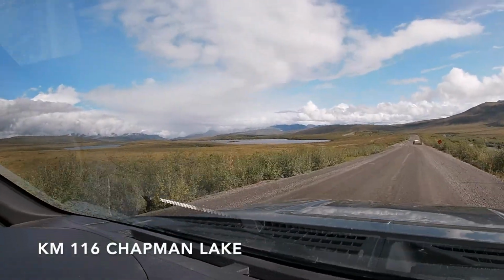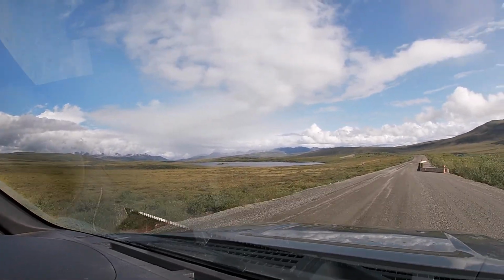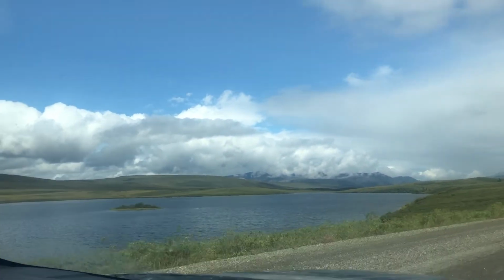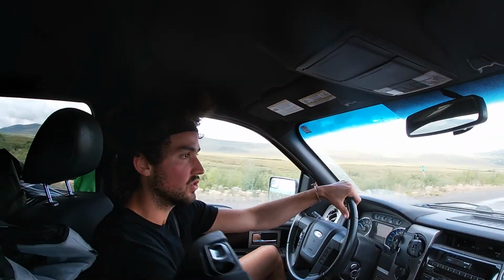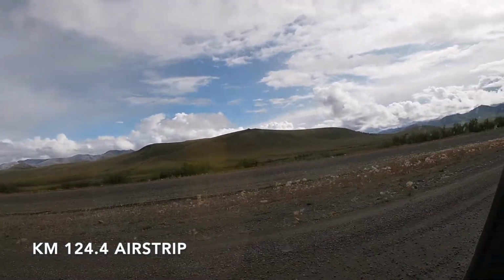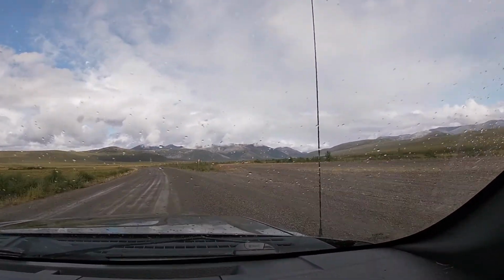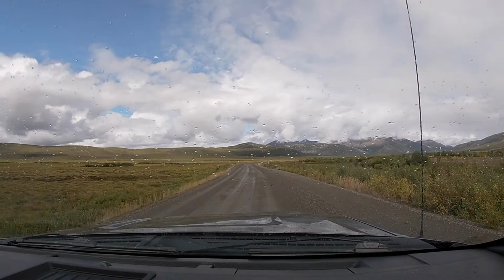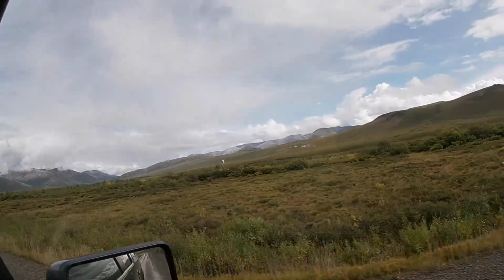So we're driving past Chapman Lake shortly after our moose sighting. That pumped me up. This is actually the largest lake on the Dempster Highway. Good view of Chapman Lake. So now we're out of Tombstone National Park, and we're actually driving along an airstrip. It's so rugged. You can just see where the airplanes land. There's a couple planes parked just over there. That is a rugged airstrip. I'm gonna have to ask my buddy Scotty D about the kind of tires those planes have to take off on that stuff.